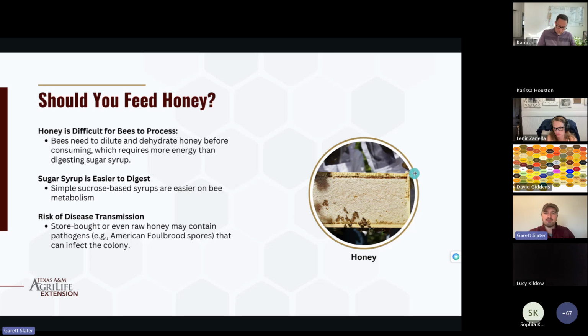One issue with just feeding straight honey is, one, there's really no point of taking honey off, extracting it and adding honey back in, right? It doesn't really make sense at all. So if you plan on feeding bees honey back onto the colonies, I would just keep it on in general. But two, if you're buying honey from other beekeepers, just know that there can be spores or things that can be deadly to a colony within the honey.